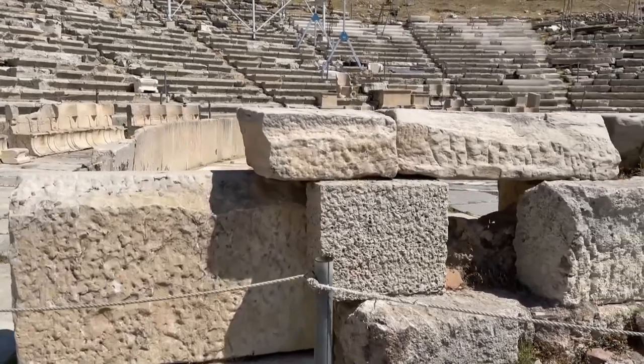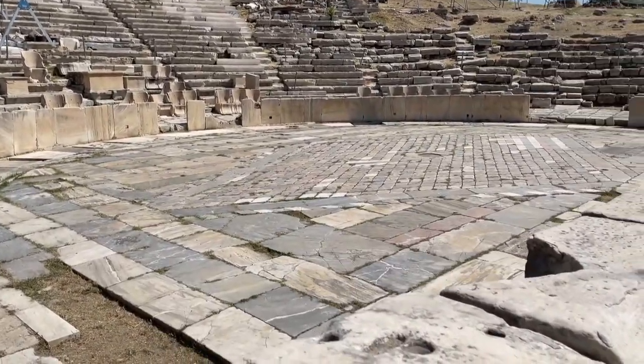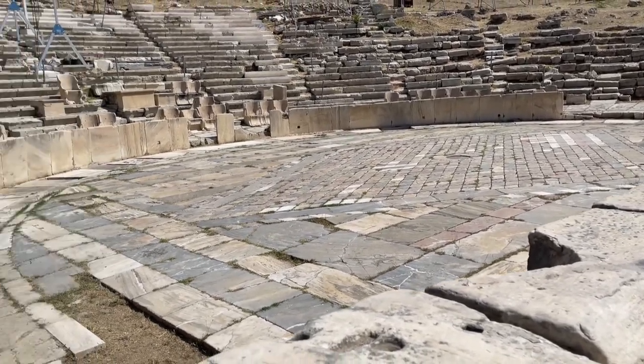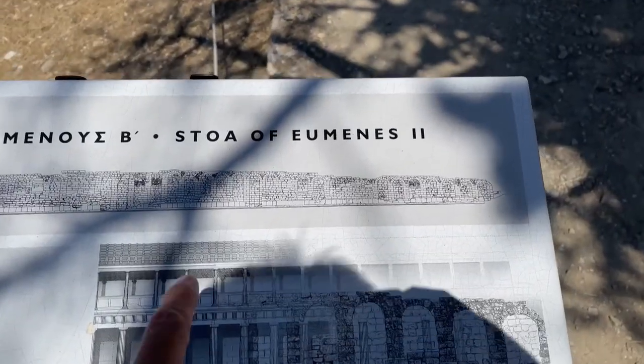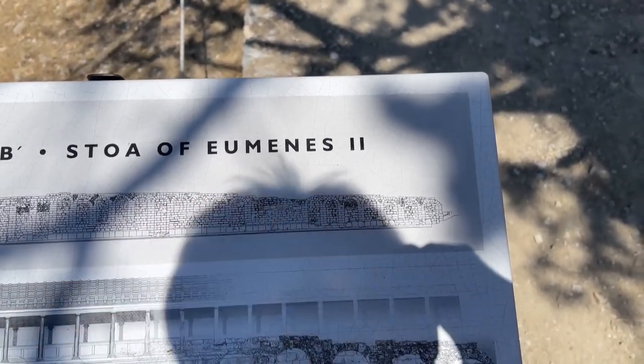Yeah, it's hard. There's a lot to see, huh? Very cool. All right, moving on. So how do you say that? Stoa of Eumenes? Eumenes?